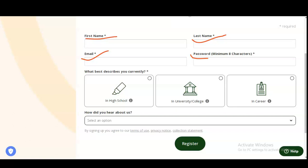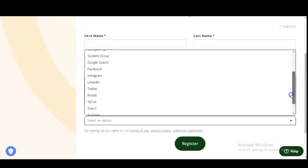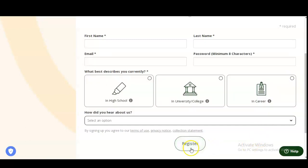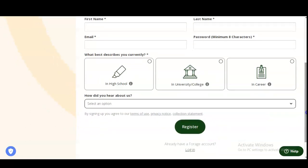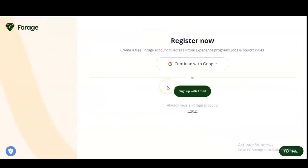And after that you can see the last question is given, that is how did you hear about this internship. So for that, friend, you have to select any one option, like social media like Instagram, Facebook, Google search. In our case, you have to select YouTube. And after selecting the option, friend, you have to click on register. And once you click on register, your ID will be created and you will be entered in your internship program. And after login, you can access your course and complete it and get the certificate.